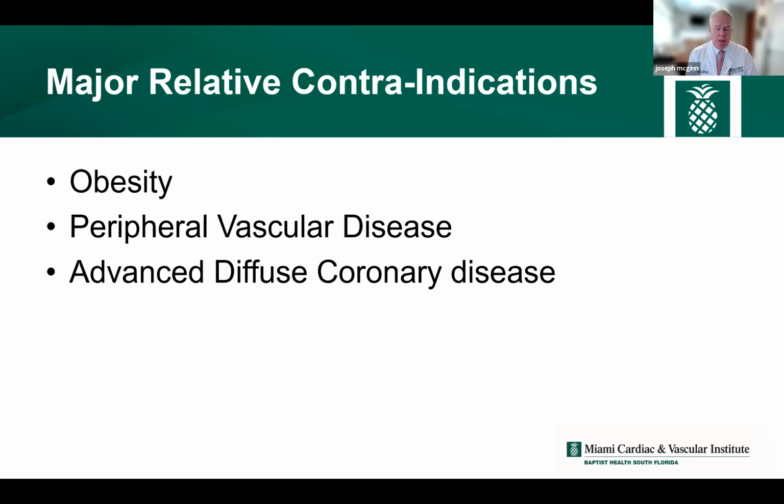So I'm asked all the time, are there people you would not do a minimally invasive bypass surgery on? And the answer to that is probably not many, but there are some categories where the operation is very challenging. I will just advise you that this slideshow is one I give to actual surgeons who come to learn how to do the surgery. So I'm adapting it to anybody.